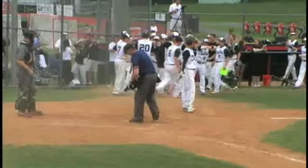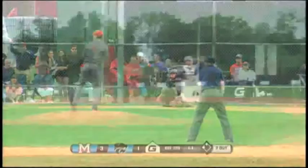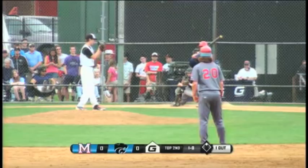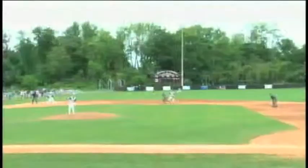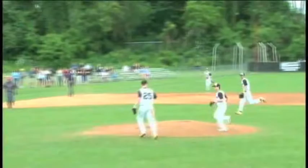Danny Russell with a two-run single. Now he's having a night. Center fielder. He's two for two. There's the hit right there. It was stung. This one hit right at the second baseman. It's caught by Russell. And they double off the runner down at second. And they get out of the jam.